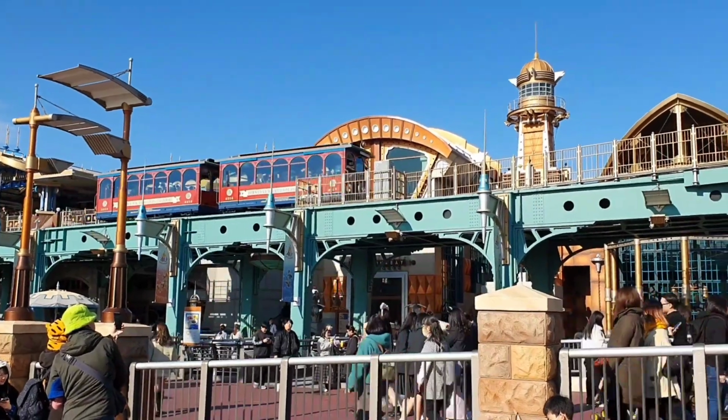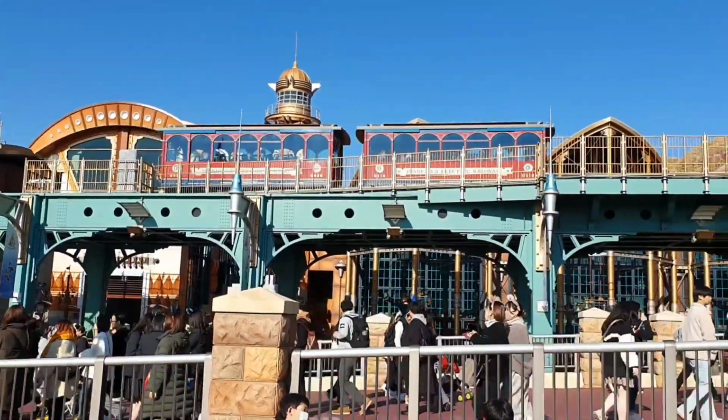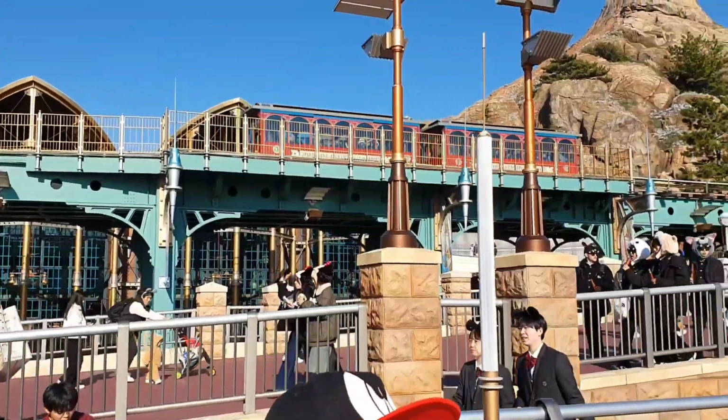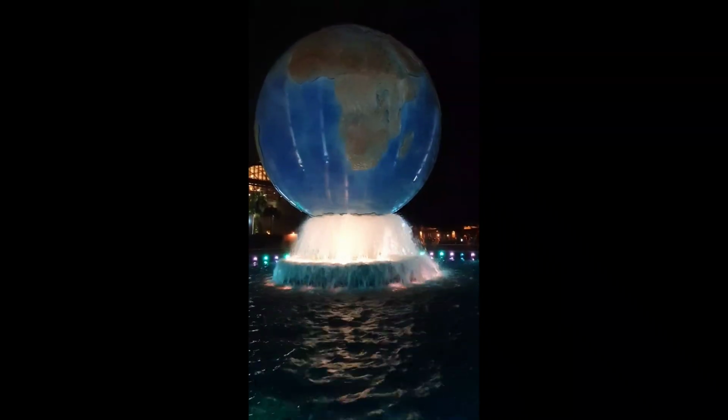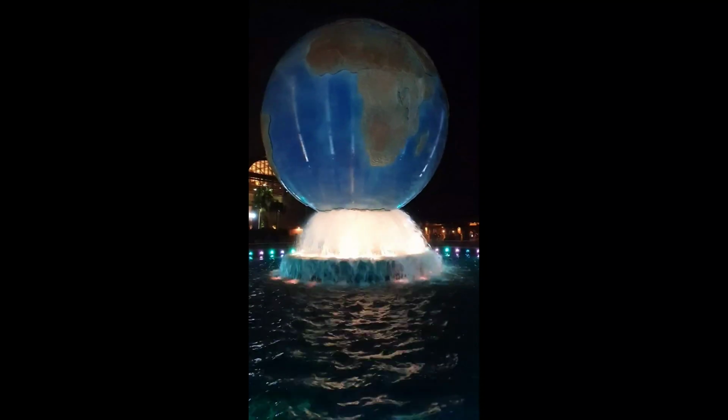This little train was fun to ride, but Jesus, it was one of the shortest tracks that I've ever had from point A to point B. And you couldn't go backwards, you had to get off every time you got to the different location. The burning waterfall was very impressive, particularly at night. And then on the way out, the floating earth on a ball of water.